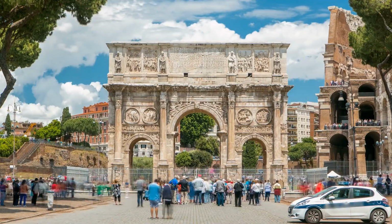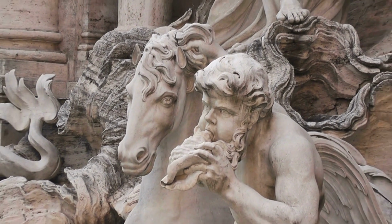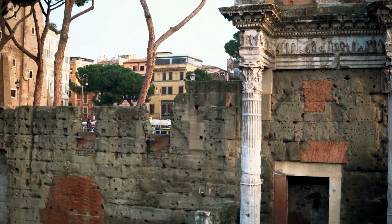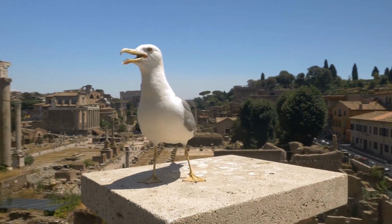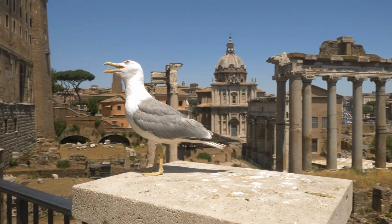The Forum Romanum was the center of public life in ancient Rome, where citizens would gather to conduct business, hold political rallies, and attend religious ceremonies. The Forum was also home to many of Rome's most important legal and administrative buildings, and it was here that many of Rome's most famous orators, such as Cicero and Julius Caesar, gave speeches and held political rallies.